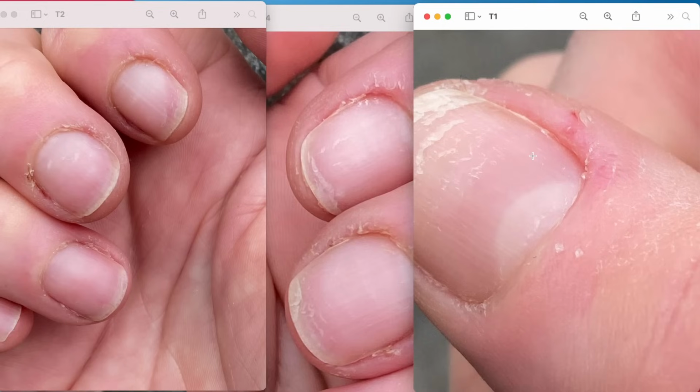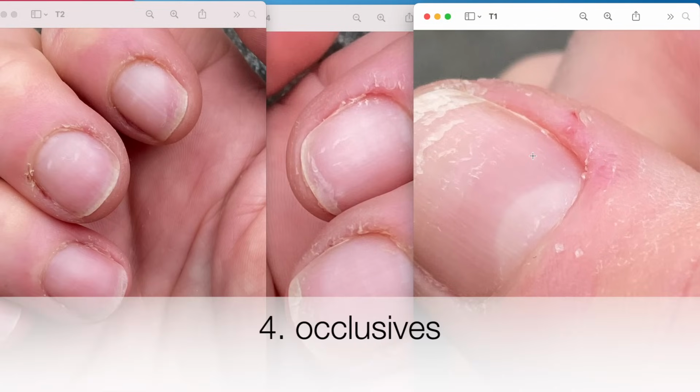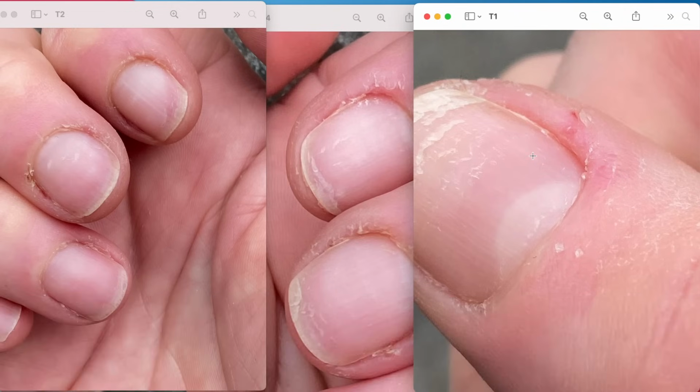And also occlusives make a very, very big difference. So things like Vaseline, believe it or not, are a very, very helpful ingredient. Once we have the water near the surface of the skin, we want to keep it there, right? So very often when people have dry skin like this, they say, I have to drink more water. But the thing is, if that brick wall is gone, you might have all the water in your house, but it will evaporate because there's nothing holding it in the skin.